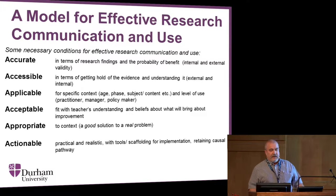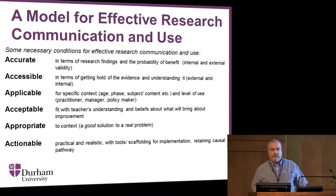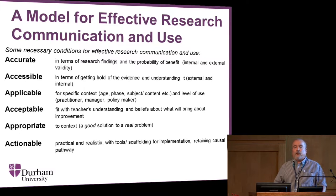I'm going to talk about these specific tensions in terms of what I see as being important ideas to bear in mind when we're thinking about research communication and its use in professional contexts. Because it obviously needs to be accurate and accessible. It needs to be in a form that teachers can see and understand but reflect the evidence clearly enough. It needs to apply to the context that they work in. And as I was talking to the group before coffee, it needs to be applicable but also acceptable.